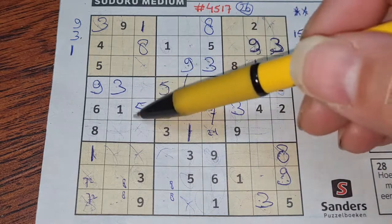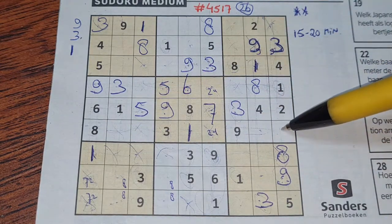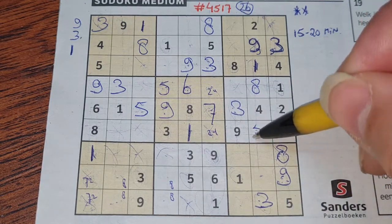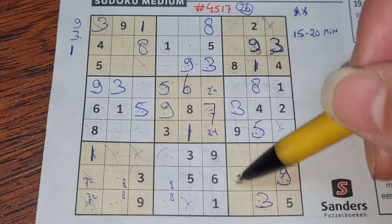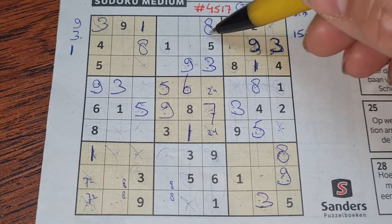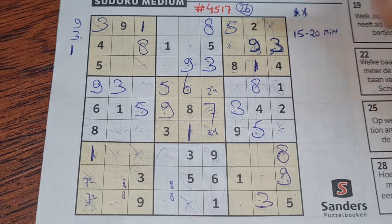5 in this row, 5 in the middle row. So the row below, the only 2 places left for the 5 should be here or there. We see there 5, no 5 there, 5 should be here. 5 in the last column, 5 in the column next. So that column, the only 2 places left for the 5 should be here or there. We see there 5, no 5 there, 5 should be there.